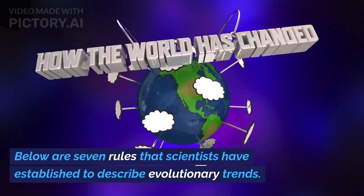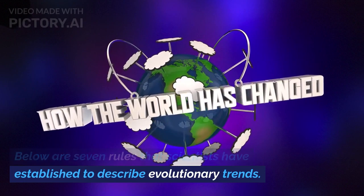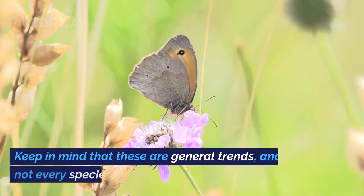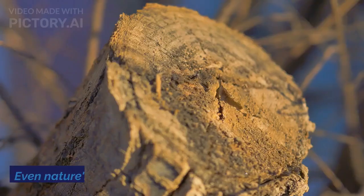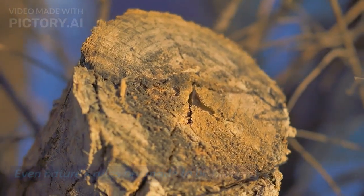Below are 7 rules that scientists have established to describe evolutionary trends. Keep in mind that these are general trends, and not every species is covered. Even nature's rules are made to be broken.